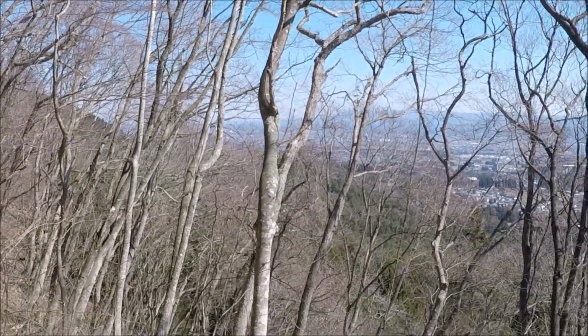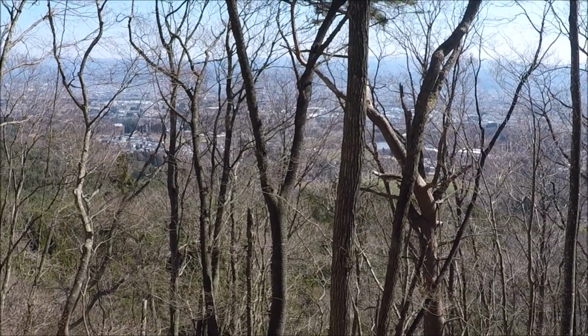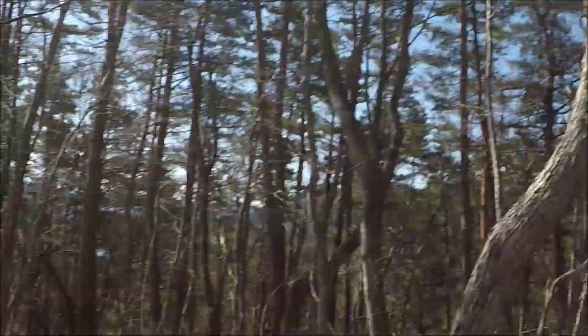The first lookout, this is Yahaba Ryuchu Center. Yeah, this path gets really steep really quickly.